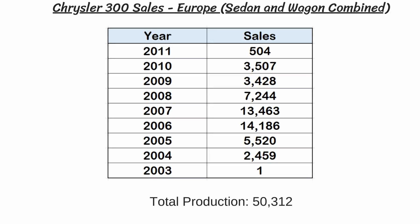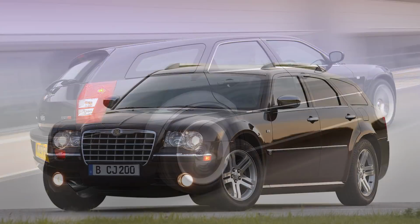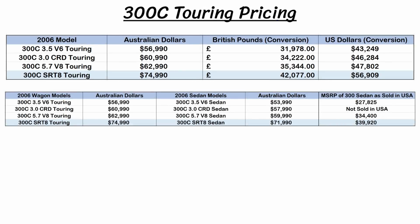I don't have the specific wagon sales, but the total amount of units moved in Europe between the 300C sedan and the wagon were just over 50,000 for the first generation, and after that the wagon was discontinued. This 300C Touring was available in Latin America, Europe, and Australia. This wasn't a cheap vehicle, starting in the mid $40,000 range when converted to USD, while the top of the line SRT was nearly $60,000.